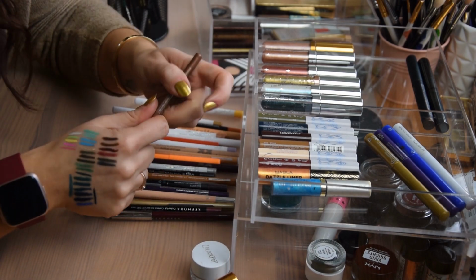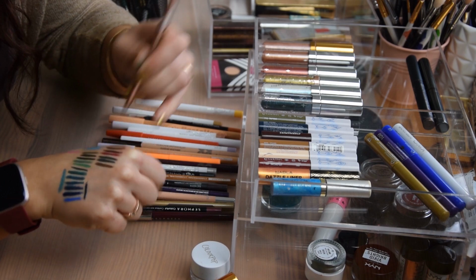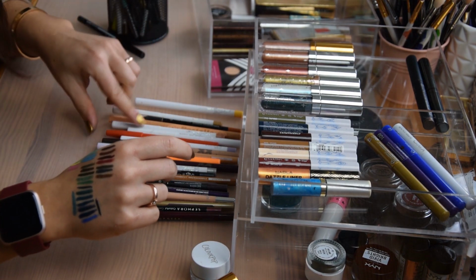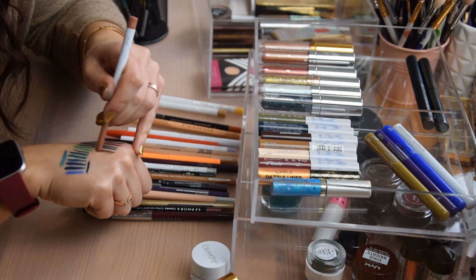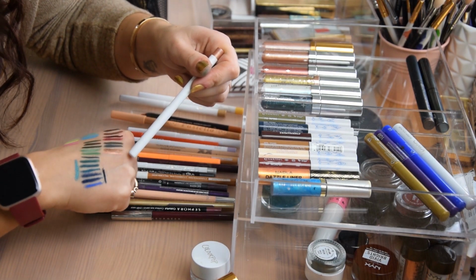Another brown, this is a metallic brown instead. This is from Essence, beautiful. Don't use it very often, but it's a beautiful metallic brown. And I think it's quite similar maybe to Colourpop Get Paid, even though this seems more of a rose gold. Yeah, indeed, it's a more coppery rose gold and a lighter shade.